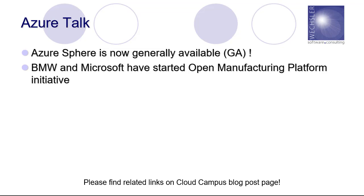Another interesting thing is that BMW and Microsoft have started the Open Manufacturing Platform Initiative, an initiative targeted at industrial manufacturing, which is intended to tear down data silos in the manufacturing process by creating common data schemas and communication functionalities. It is based on Azure and OPC UA, that's the OPC Unified Architecture, an already existing industrial communication as well as data exchange standard, and also the current efforts are based on Azure. It is planned to extend the initiative's efforts also to other cloud vendors to make it a real cross-cloud effort.